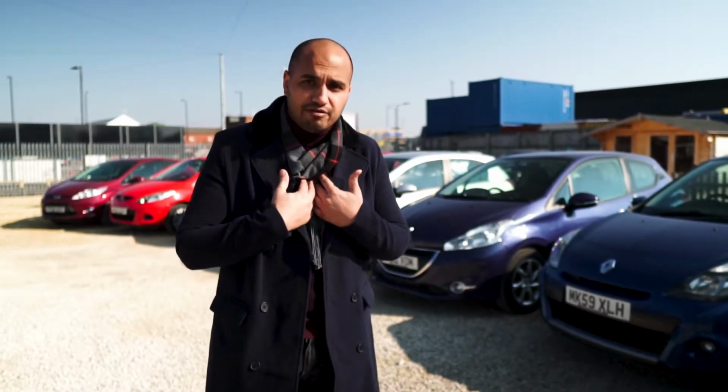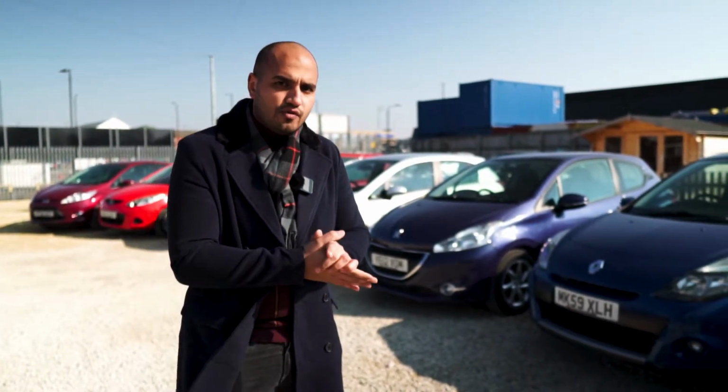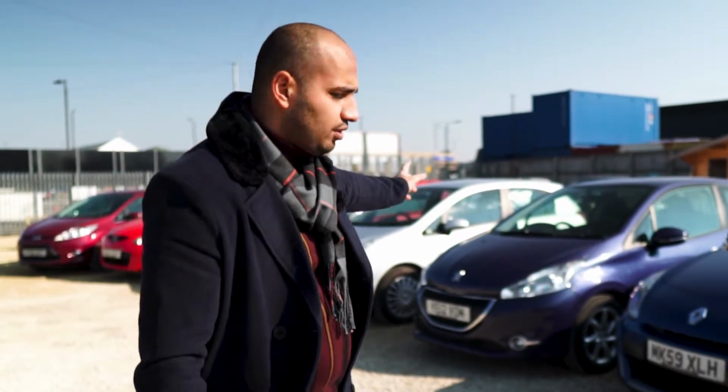I'm not a mechanic, very far from it. Could just about change a light bulb. But like I said, I've learned these things over the years. Yeah, Peugeot, I like them, apart from the head gasket.